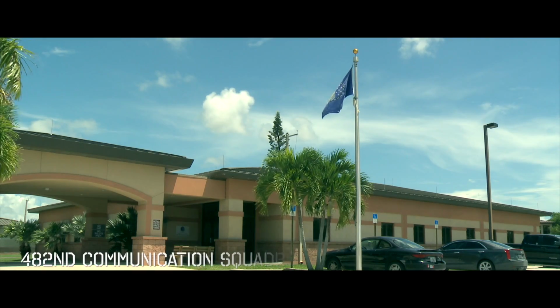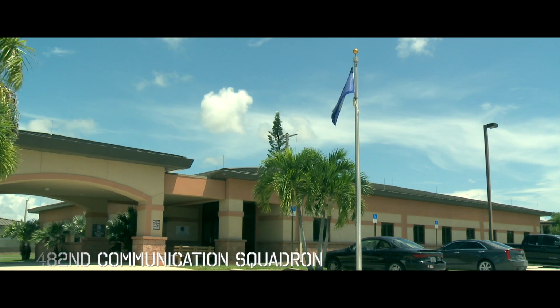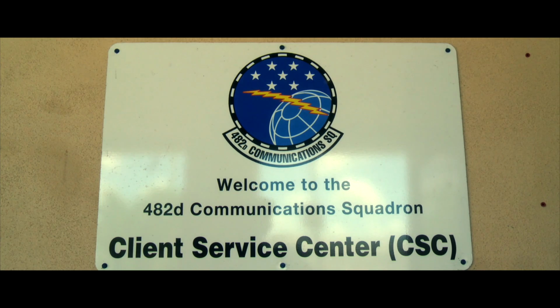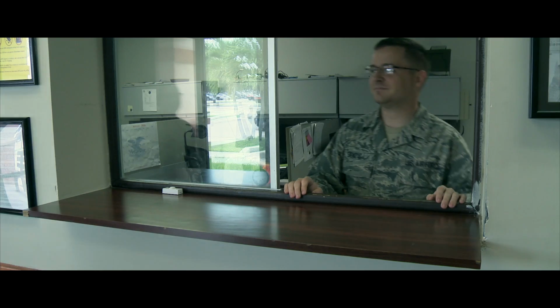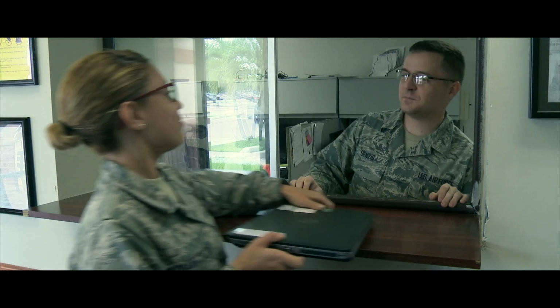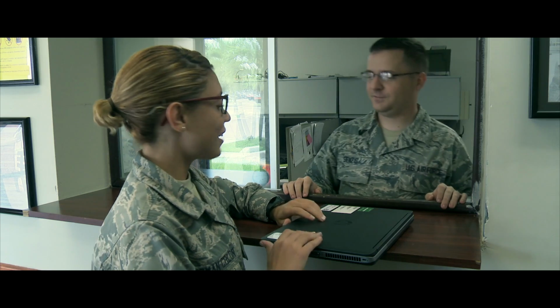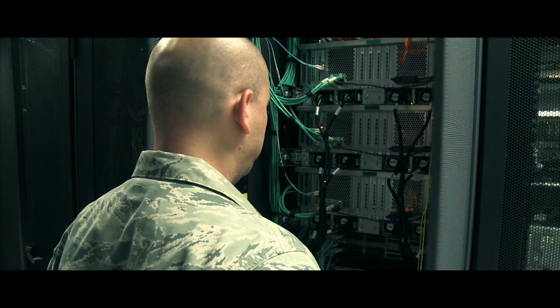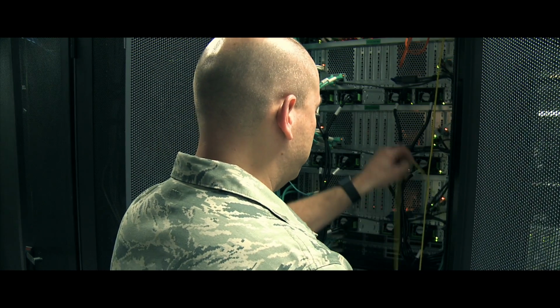The 482nd Communications Squadron serves as the lead cyber authority to the commander of the 482nd Fighter Wing. Their mission is to ensure global vigilance, reach, and power for America by providing information technology and cyberspace security to Homestead Air Reserve Base. Different sections make up the Communications Squadron.